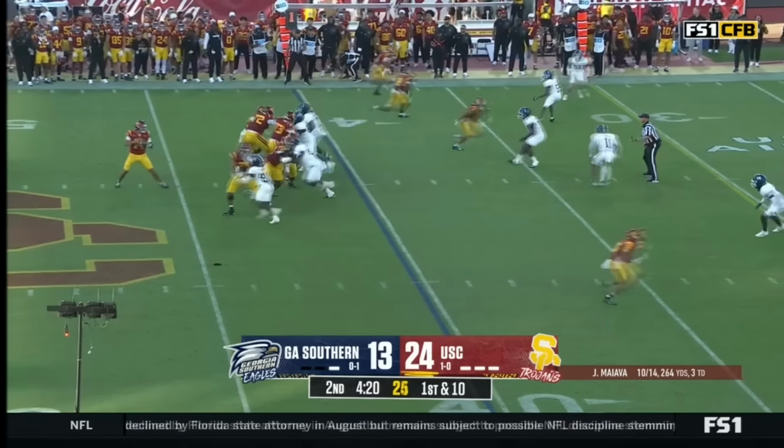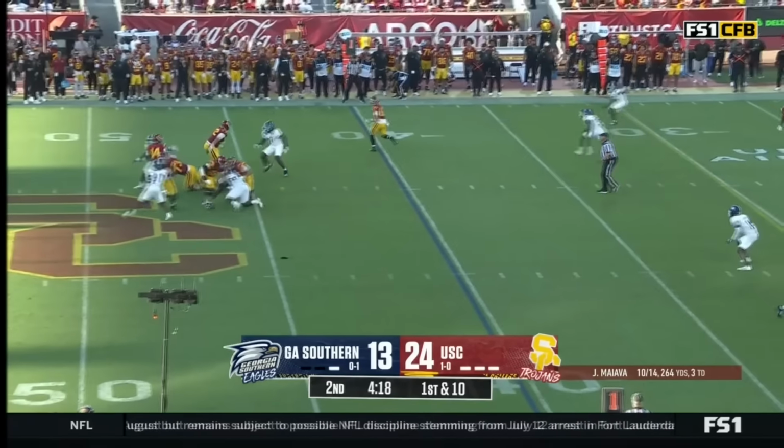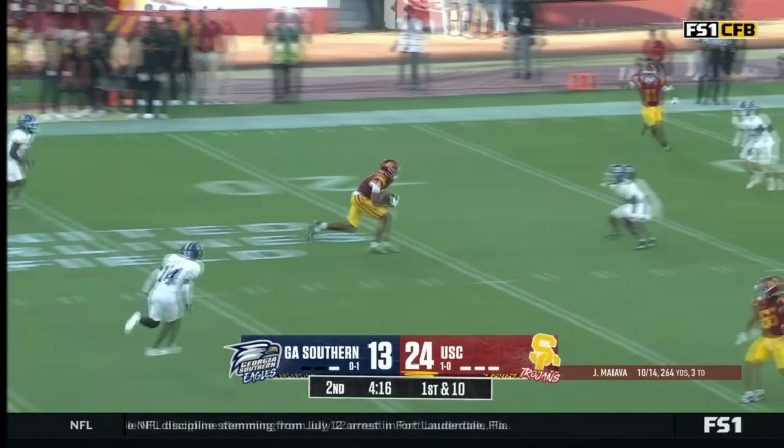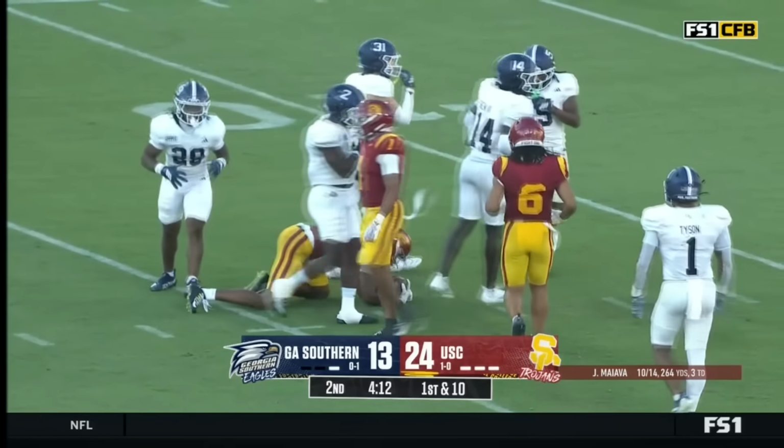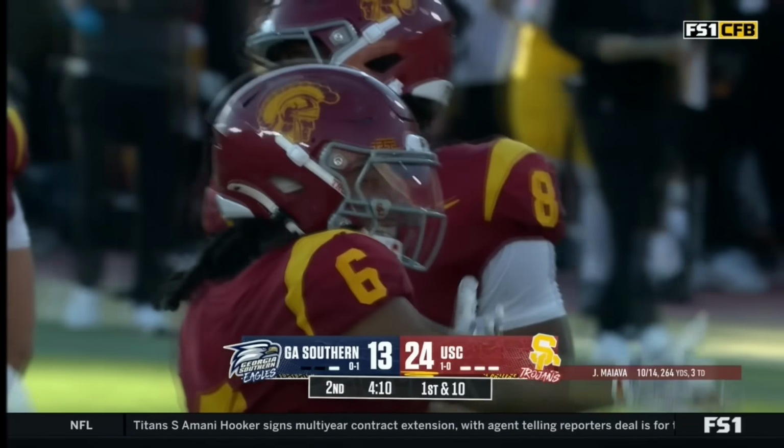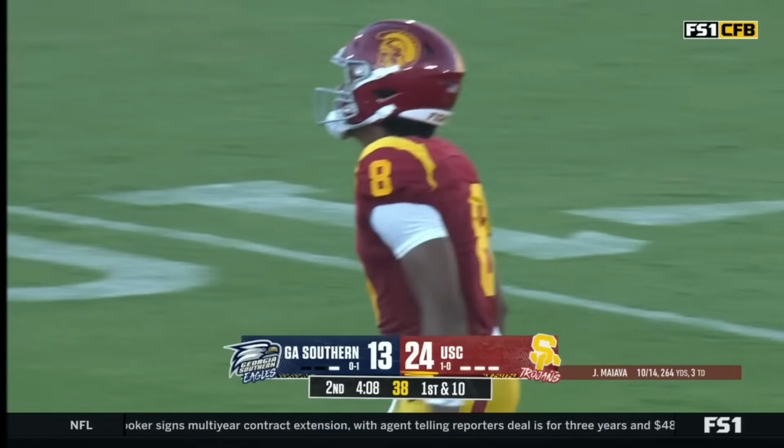First down with McCree, first down with Sanders. Now plus territory for USC. And another wide open man. Jacoby takes the high route. Gets tangled up, but almost cleared Devin Collier.